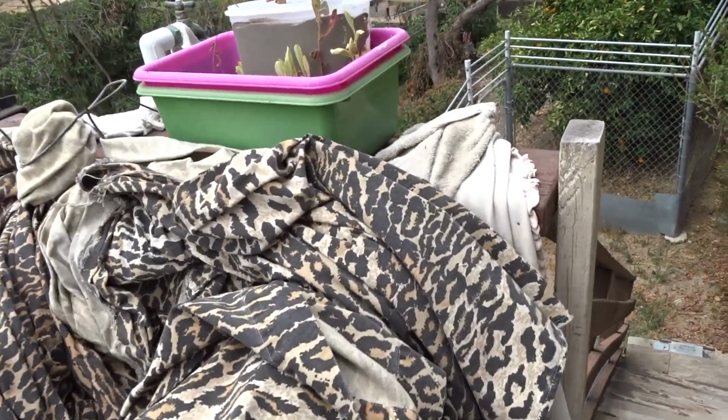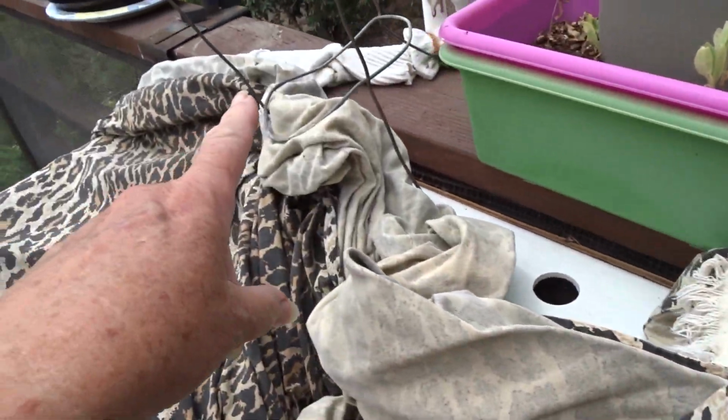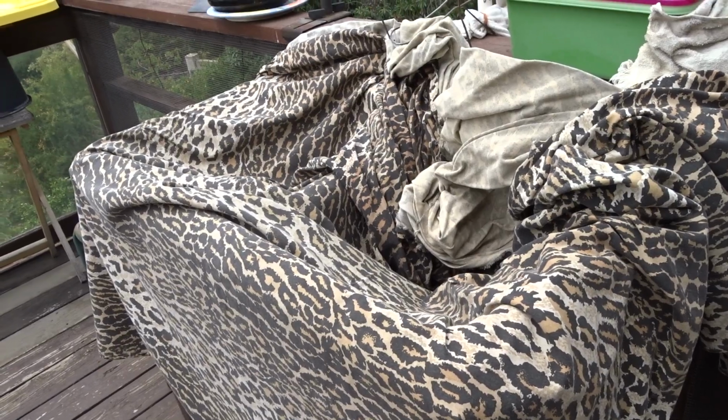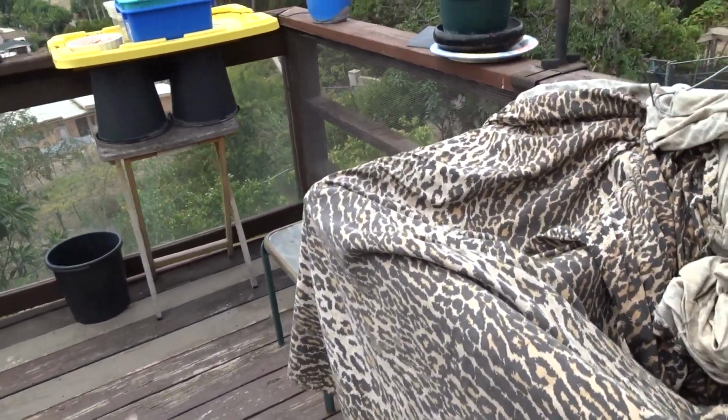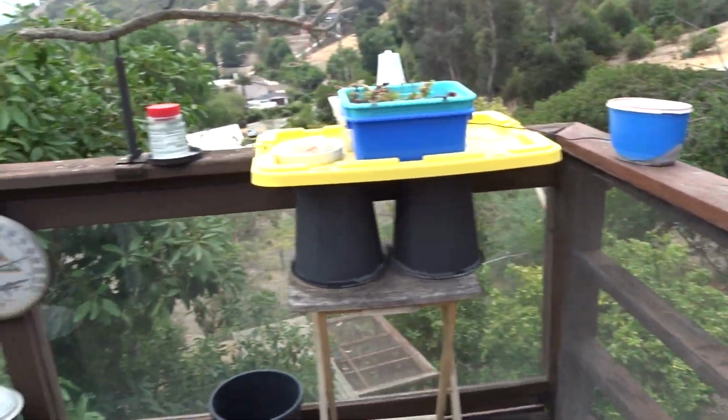Now let's spin around here. This is nothing more than a sink. Some of you have said, what is this? It's just a sink. Gary put a sink up here. It was my idea. I have to hook the hose here and I can wash things in it. I just keep it covered so it won't get really bad from the sun. All right, that's all the pomegranate seeds that I haven't planted yet. And that's just sitting there.